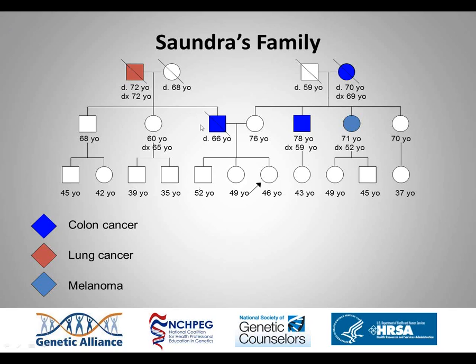So going over to Sandra's father's side of the family, Sandra's father died at 66, and we'll say he was diagnosed with colon cancer around that time, around 65, 66. He has one brother and one sister. Neither of these siblings has cancer.